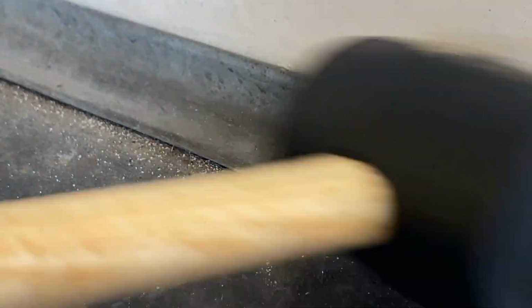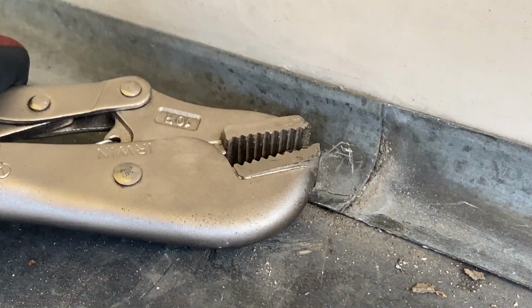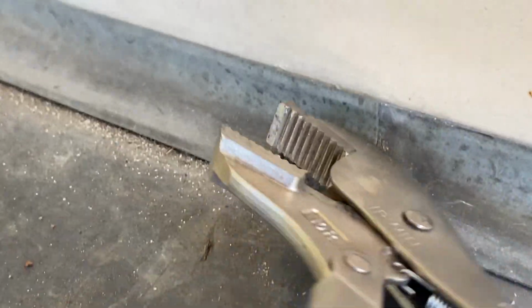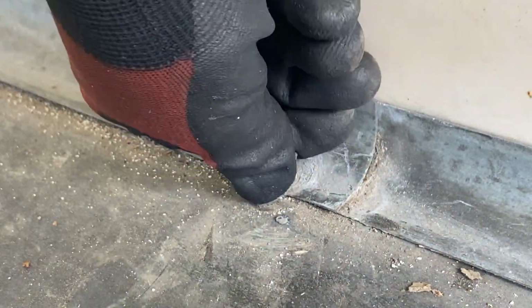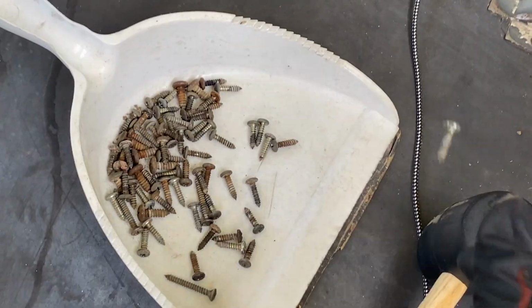When the big tools weren't getting the job done, I busted out the little guys. And it felt ridiculous to use the vice grips like a pair of regular pliers, but it got the job done, and I got the chance to miss another free throw to the screw bin.